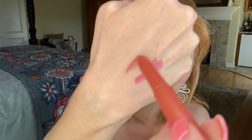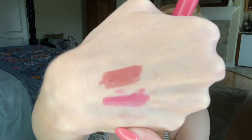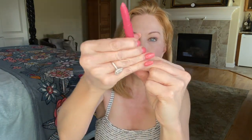And then this one is called Blow Out the Candles, and it looks like this. And then there's another one that's a lighter peach, and then there's a purple one. And they're so pretty, and so comfortable on your lips. And these are really nice because you can roll them up, roll them down, and then there's a sharpener down here on the bottom if you need to sharpen it. So these are really lovely. They're not expensive, and you can pick them up at your drugstore. And there's a color for everyone.